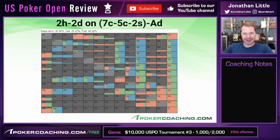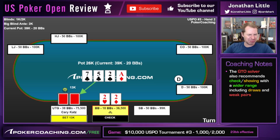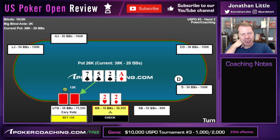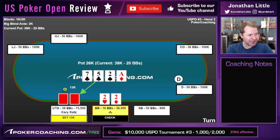I'm probably not shoving in this scenario. I definitely think Kerry is in general weighted towards premium made hands here, like good aces. Although I wouldn't be shocked if he's going to go for the bluff with queen-jack, right? So the question is, is Kerry the type of player who will bluff the river if I check call? And I would venture to say no. Like I said, I don't think Kerry's just bluffing it off all that often. However, will he find a big fold if I shove here on the turn with like ace-10? And look, I think he's probably going to call with ace-10, but I wouldn't be shocked if he finds a nitty fold. So this is a tough spot.